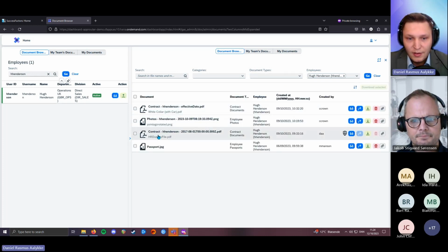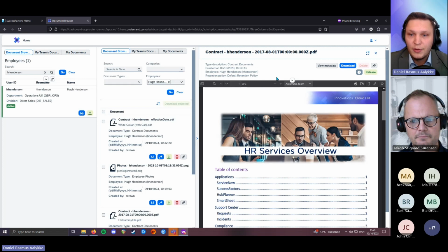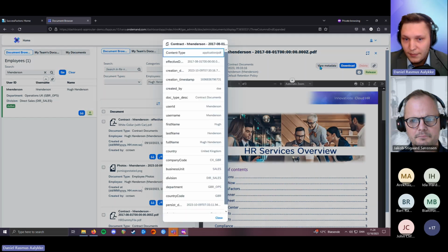When we have documents in here, we're able to open them. So if it's a PDF, a text file, or an image, we can always preview it in the browser. You can see that I also have a variety of buttons to take action on this document. And there's a retention policy applied. We can see the creation date and so on. We can view the metadata attached to this document as well.